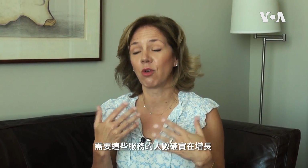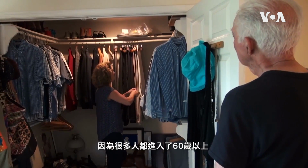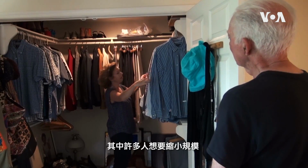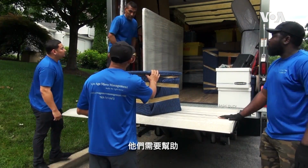The number of people requiring these services is really growing because a lot of people are coming into this age of, over 60, over 70, and a lot of them want to downsize or they need to downsize for health reasons or economic reasons, and they need help.